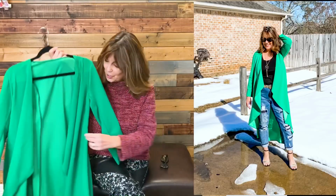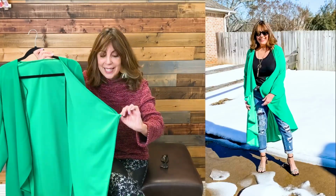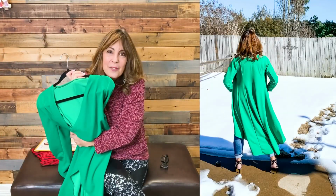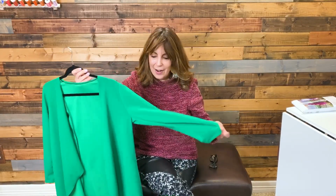So easy to sew, and I really thought it was just going to be a test garment, so that's why I used black thread inside. I just didn't have enough green to use in my serger, but I like it so much that I think it's going to get a lot of wear, and it's just going to have black thread showing on the inside.